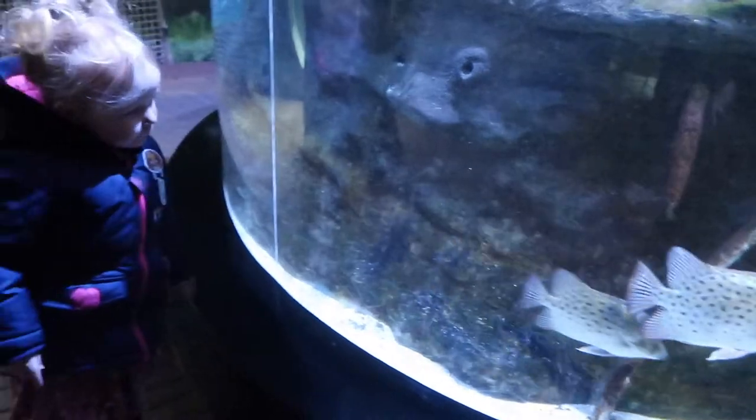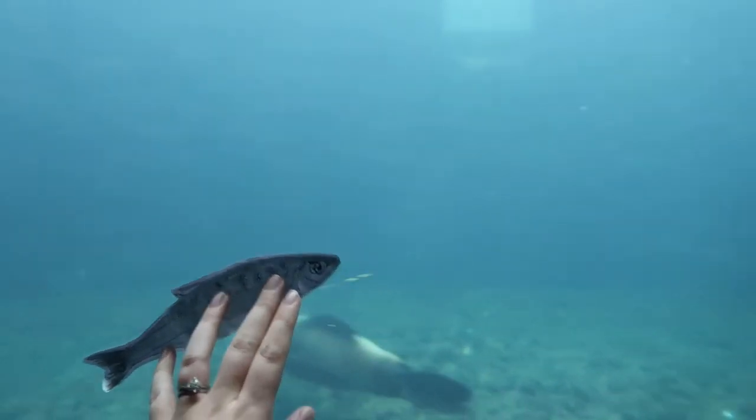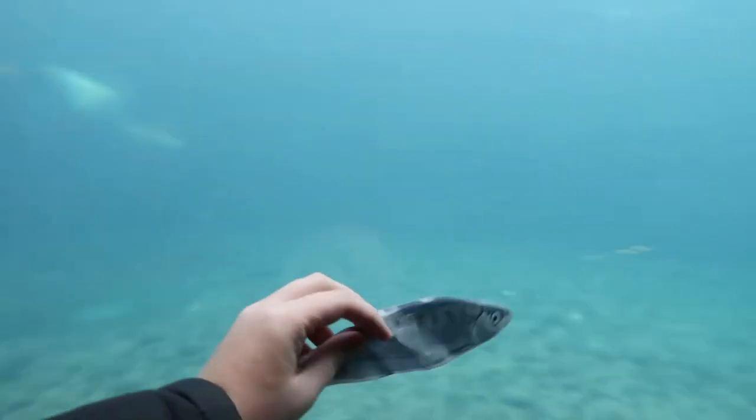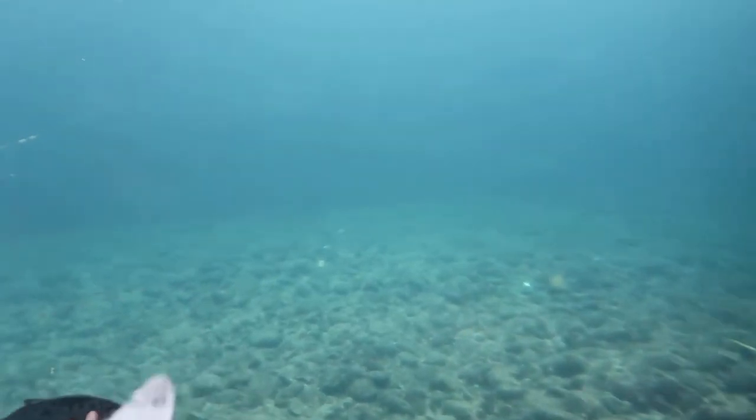Bye-bye, fish. Says if you put it on the window, he'll come and play. Miles, if you put the fish on the window, they come and play. Do you want one? Put it on the window and he'll come and play. I found it in there. Ready? Put it on the window and see if he comes over. That's it. Move it around like a fish.